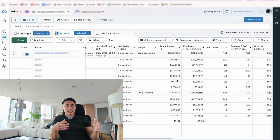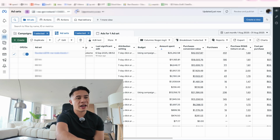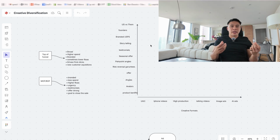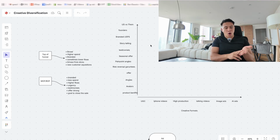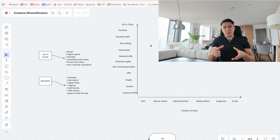Stuff like this. As well as that is looking at your ad account and thinking, have we got all the different types of ads that we need on the ad account? So, are we doing testimonials, storytelling, branded USPs, founders ads, us versus them? Are we doing all the angles, the product benefits? Have we got every single stage of the sales process in there? So testimonials, offer, brand awareness, why we're better than everyone else, what's different about us, emotional storytelling to connect with the audience. This is the creative diversification Facebook is looking for now.